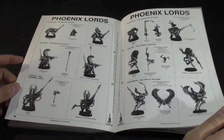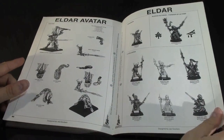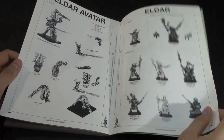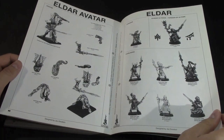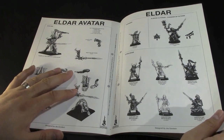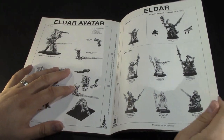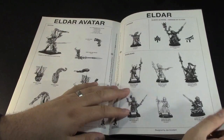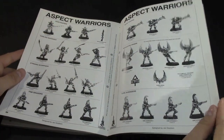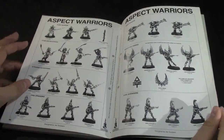So there you go, all these nice metal models. Yes, eyes are not deceiving you. The Avatar did come on a square base. They didn't change until fairly recently, comparatively. Farseers and all fun guys. A lot of these models are still around. Eldrad hasn't changed much, even after dying. Again, all those old models.